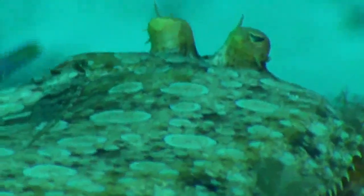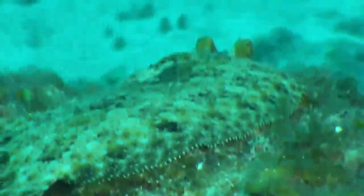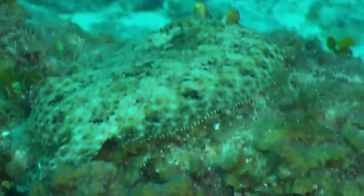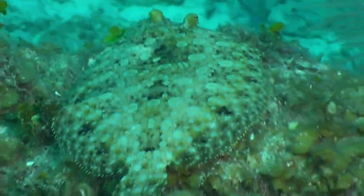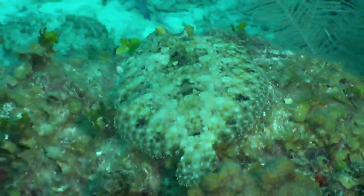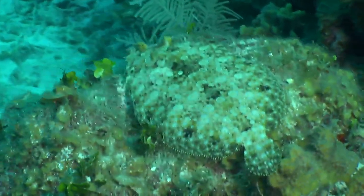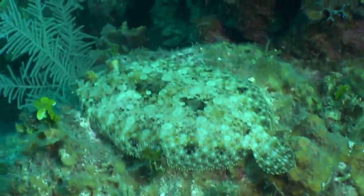And they are the masters of camouflage, so they are able to quickly change the pattern and coloration of their skin using special cells called chromatophores. They are able to really disguise themselves. So I'm not sure if you're able to get that visual now, but it is incredibly camouflaged. Most of the time we probably do swim over these fish and not see them.